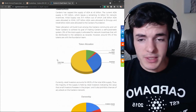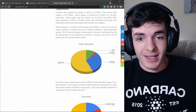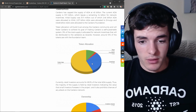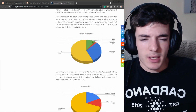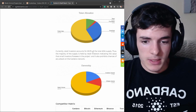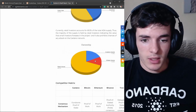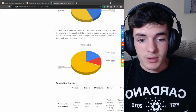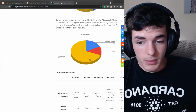So Cardano is a bit different. The public sale was 57%, incentives were 31%, so already we're up to 88% here in basically public funds. The majority of the token allocation will be public at some point, and even if the whales are part of the public, the team's only taking 12%. The team is taking 10, the foundation's taking 2. So it's not that crazy. Emurgo and IOHK are the team, and then the foundation is the Cardano Foundation. So there's the 12% there, and you're going to see that's the investor volume, and the retail volume and the whales volume is over 80%. So it's quite impressive from the Cardano side of things. And this retail volume is growing and growing, which is pretty cool.